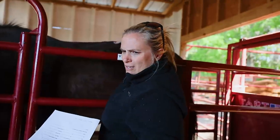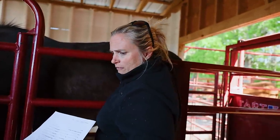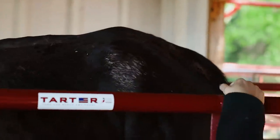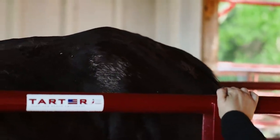I'm more focused because he's got some stripe marks. I'm trying to figure out if they're whip marks or not on these other hips, so that's why I was looking so closely. Yeah, there's a scar on the back of his leg there. Which one? The other side.